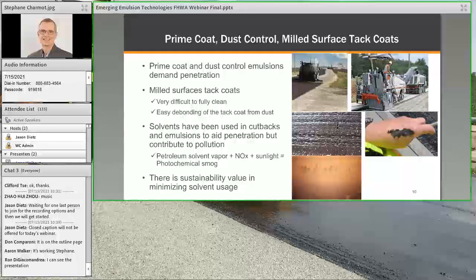These solvents, such as kerosene, can help penetrate and go through some dust. However, these solvents are not so environmentally friendly, and they can create some pollution. The reaction of the vapors with the sunlight can create smog. So from a sustainability standpoint, there's great value in trying to minimize the use of solvent.